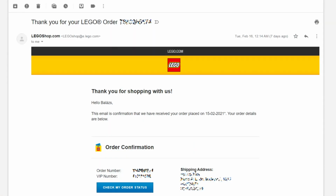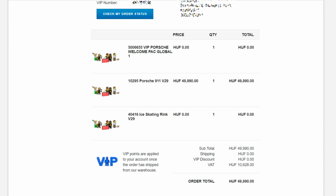I impatiently waited for the confirmation email, but that one only arrived about 20 minutes later, so it was already 14 minutes past midnight. Again, both gifts were there, and at this point I thought everything worked and I will get the gift. I got the email, I saw the items in my purchase history, everything should be okay, right?